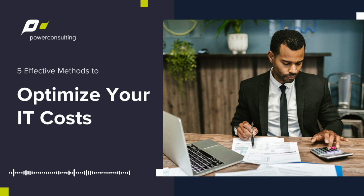Today, we're exploring 5 ways businesses can optimize their IT costs. First, identify your IT operations. You may have in-house IT, managed services, or a hybrid of both called co-managed IT. Understanding which model you use helps you evaluate cost management strategies effectively.